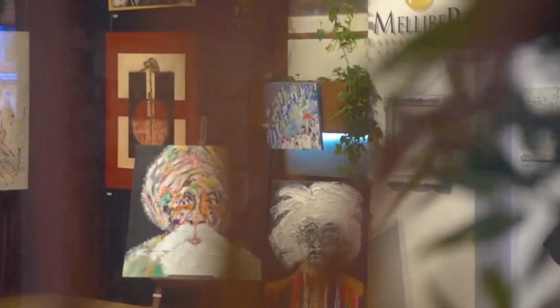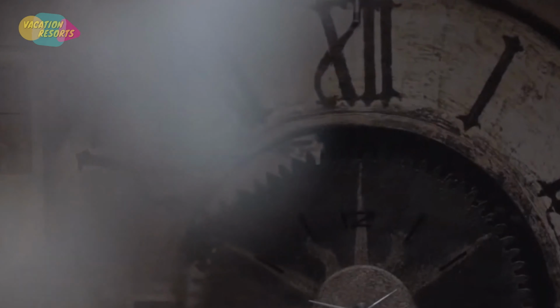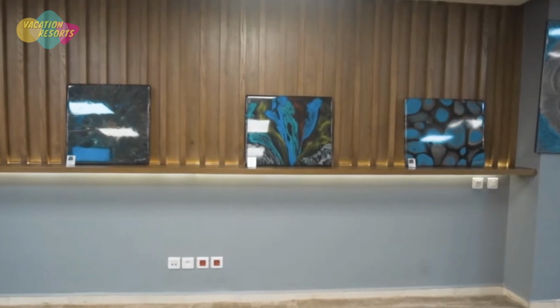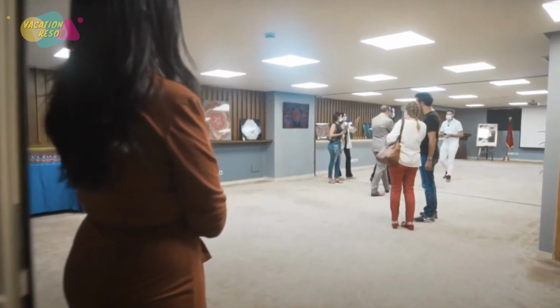The Melibar App Art Hotel offers a selection of suites to accommodate all types of visitors, from the bronze suite with its spacious bed and lovely terrace all the way up to the superior gold suite, which is intended for families who require a little more space. Along with a bedroom, this apartment also features a living room with an L-shaped sofa, a personal kitchenette, and a terrace with breathtaking views of the landscape below.